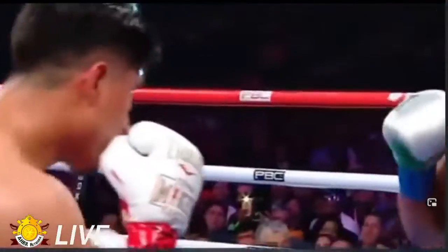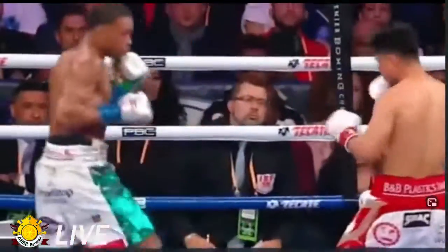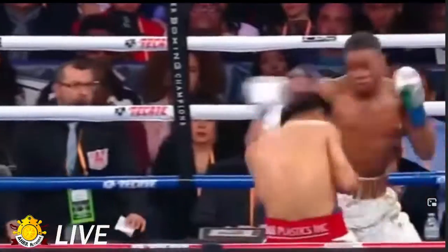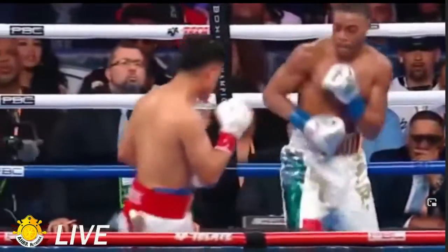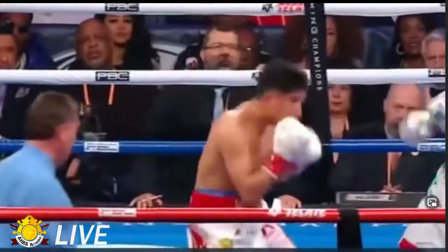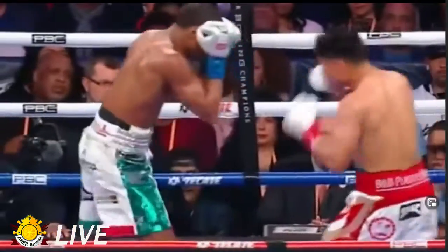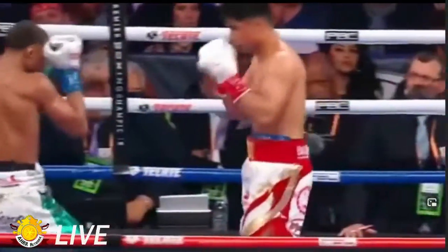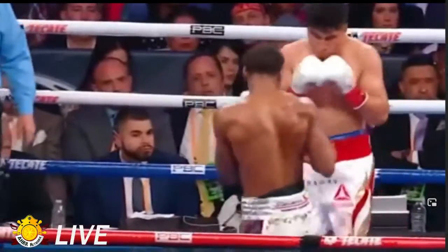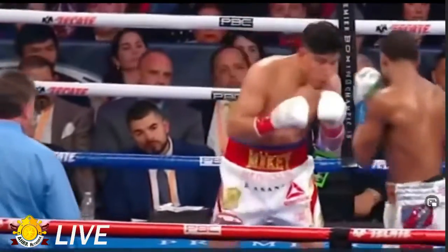Yeah, the telling blows right now are by Spence with this left hand. Absolutely. He's definitely getting through with it, and he's scoring big. The long arms are posing a problem for Mikey. He's really having a hard time counter-punching right now, and this is a problem. If he can't counter-punch, he's going to be in for a long night or a short night. Final minute, round 4. Now Marcos Villegas gave the first 3 rounds to the champ, Errol Spence Jr.